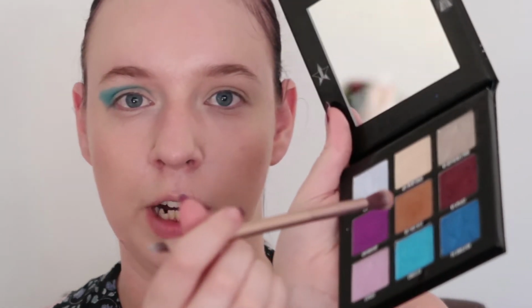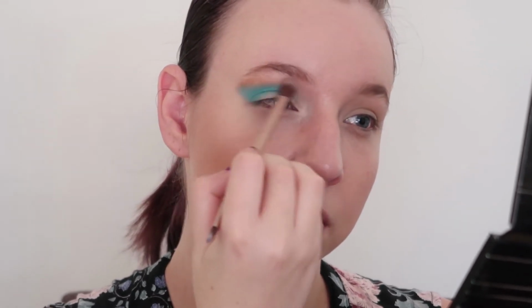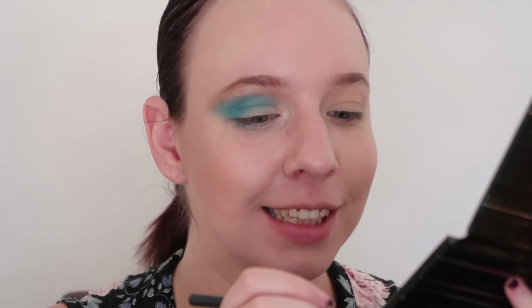I'm just going to take Diet Root Beer, just on quite a fluffy brush, and I'm going to use that to help blend this out and smoke it up. When you do blue smoky eyes, it always looks terrible right up until the end. It takes a bit of working, a bit of liner, and a bit of finesse to get it looking good.